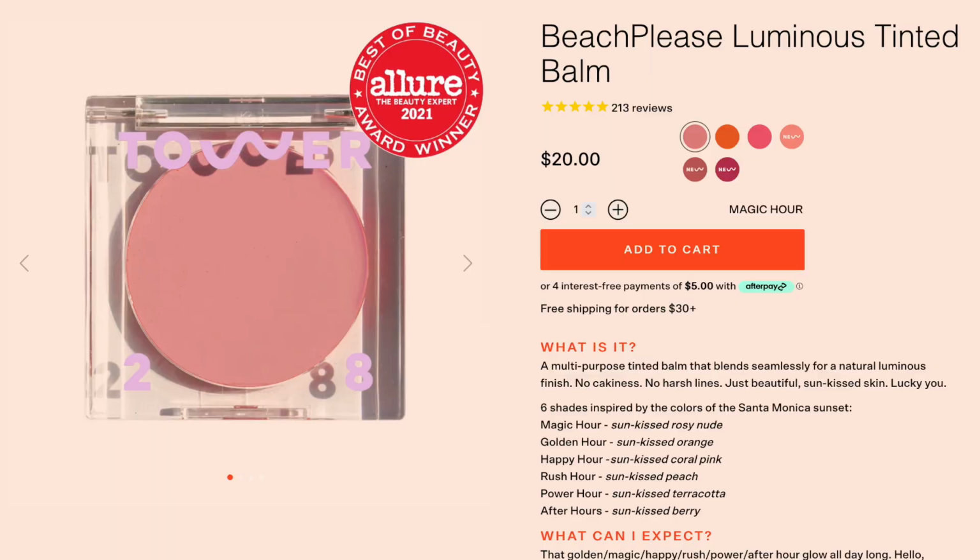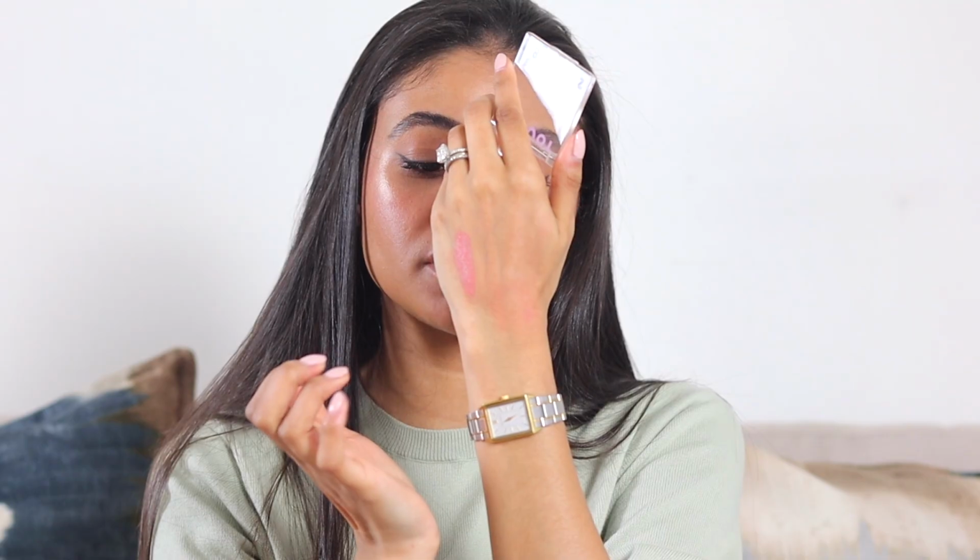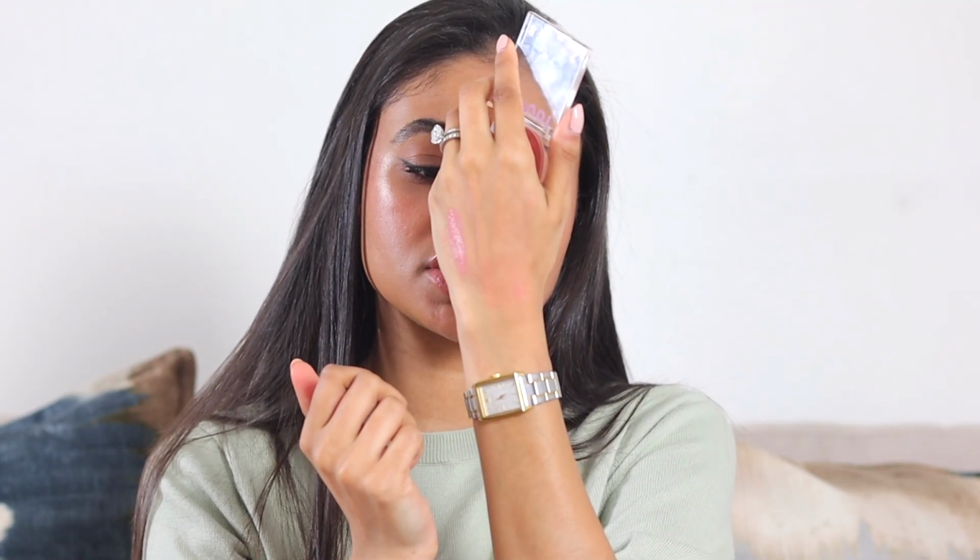First, Tower 28 Beach Please blush in the shade Magic Hour. This is just such a gorgeous pinky tone. I've been loving really pink blushes lately, and this is just a very neutral tone, but it just melts into the skin. I'm actually wearing this with a powder blush on top, and I'm just loving it.